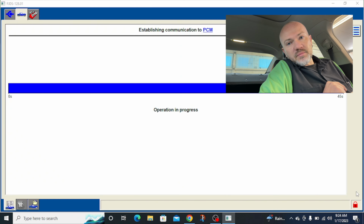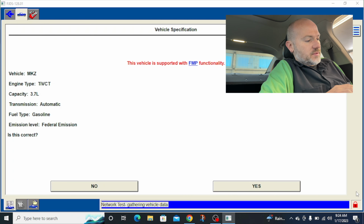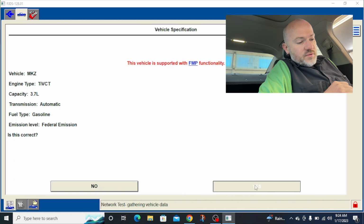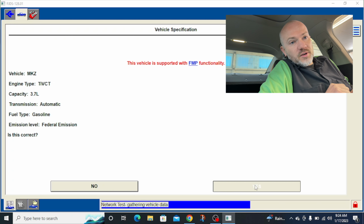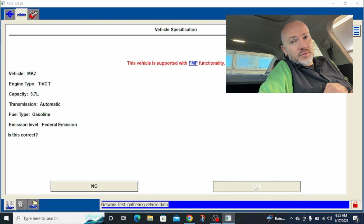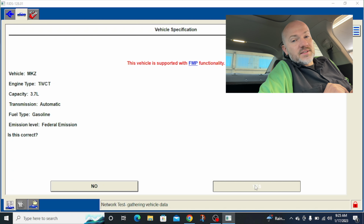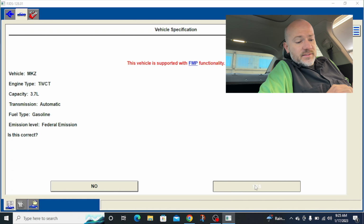So I already got the battery maintainer on the car. Still only have it at like 12.6 or something like that. It's fine for these. So we're just going to walk through the Ford software and program this module, or upload the data that it needs, the configuration data. It did have codes in it for the data not being in there. We'll do a DTC scan on here once it finishes getting all the vehicle data.